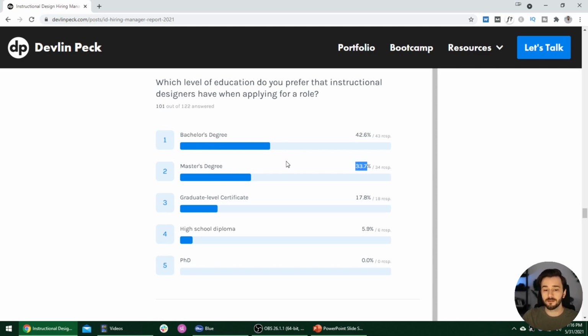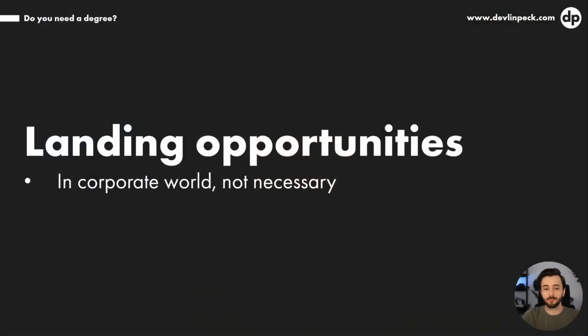It's not a requirement by any means. I think this data should at least show us that much. And then a graduate level certificate comes in here at about 18%. So again, check out that full report if you are interested, but that was very eye-opening to me, and it just reiterated this idea that you don't need a master's degree to land a corporate instructional design role.